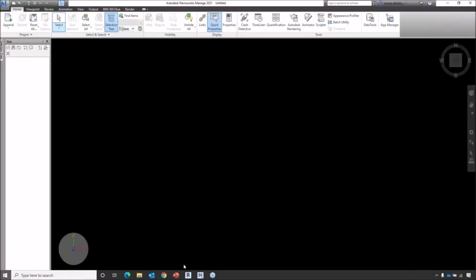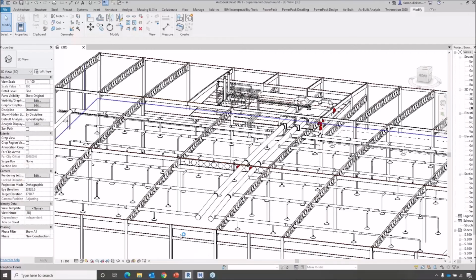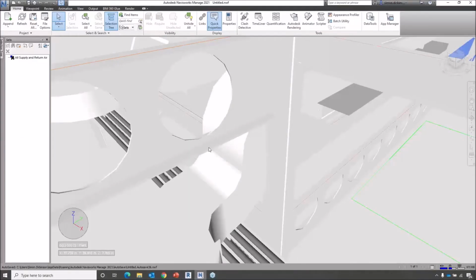So I'll load that in. One of the things you can do is we do have something called switchback between Navis and Revit, but that assumes that the person doing the clash detection also has the original models, which unfortunately, in the workflow where we share our models ready for someone else to do the coordination, is not usually going to give us access to that. So it's just something to watch out for.